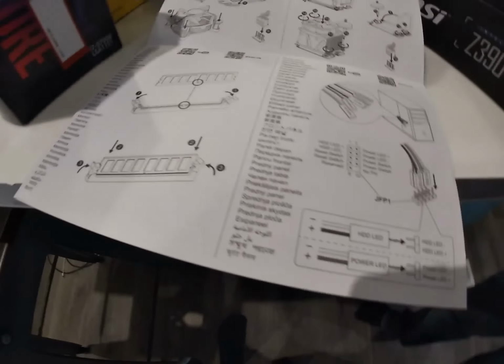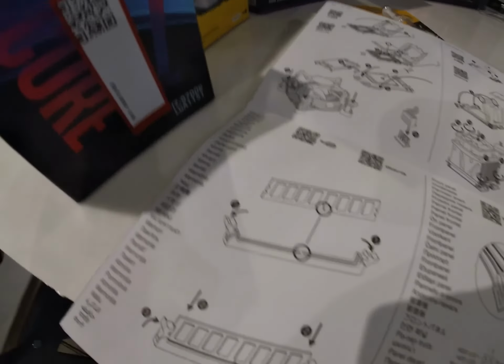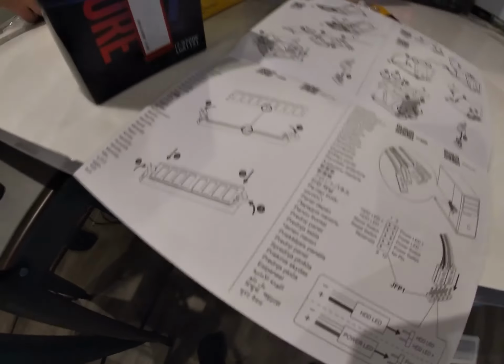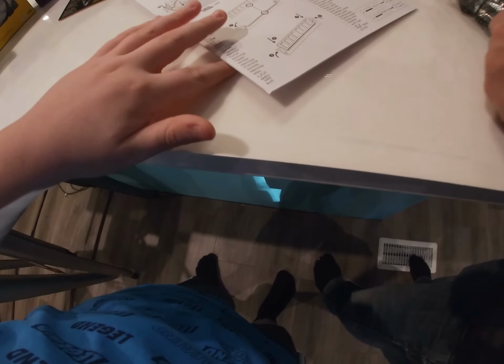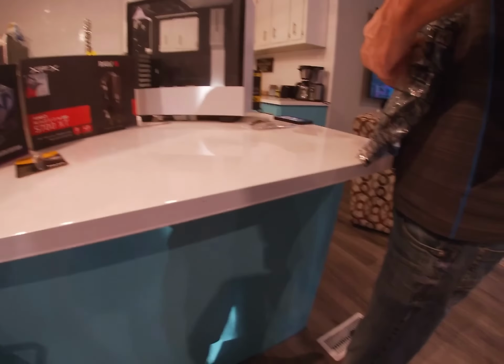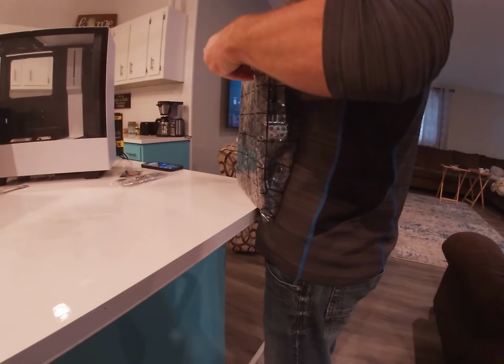The RAM. Some motherboards are different because on some motherboards the RAM will go in the first and third slot, and on some it'll go in the second and fourth slot. But I'm pretty sure on this one it goes in the first and third. It's hard to explain, but there'll be two colors on it, and you want to get them in 1 and 3 or 2 and 4.